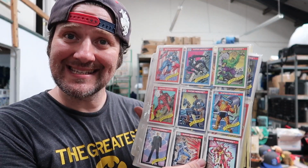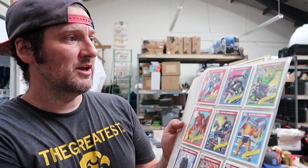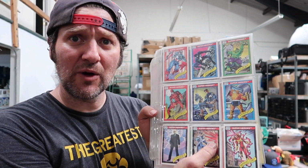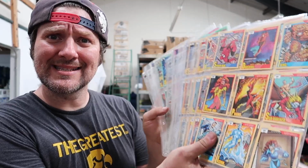I have these 1990 Marvel sets. This is a complete set. I think this is by Impel is the brand name. But this is like mint condition. I mean, 4 months ago, this would have gone like for crazy money. I haven't looked at it yet, but I'm guessing this has gone down with all other cards. And then I have this one right here. This is 1991, the complete set. This is nuts. Like, what am I doing sitting on these?